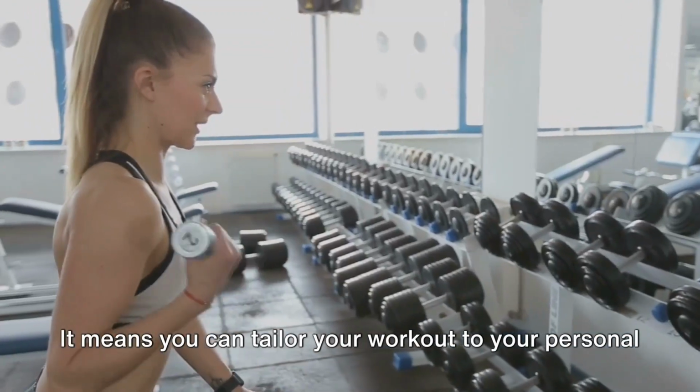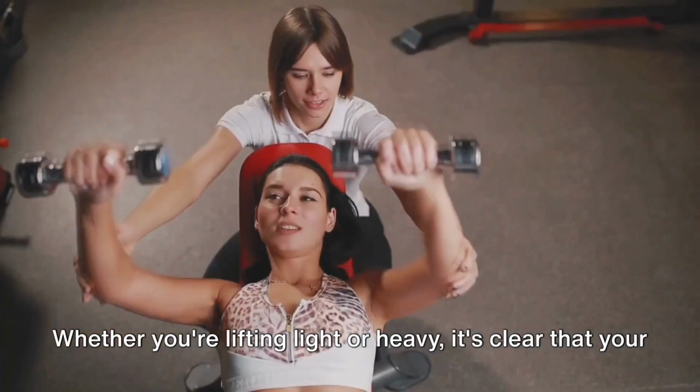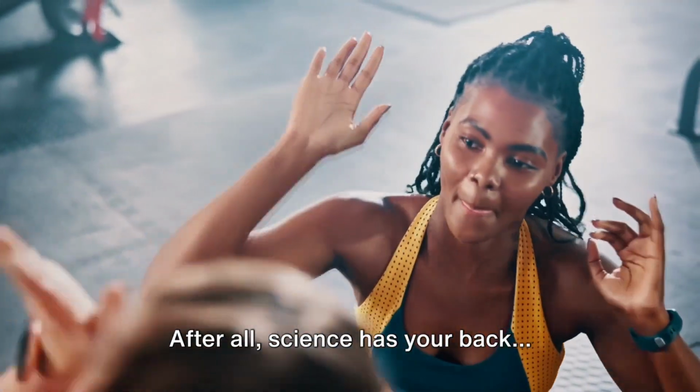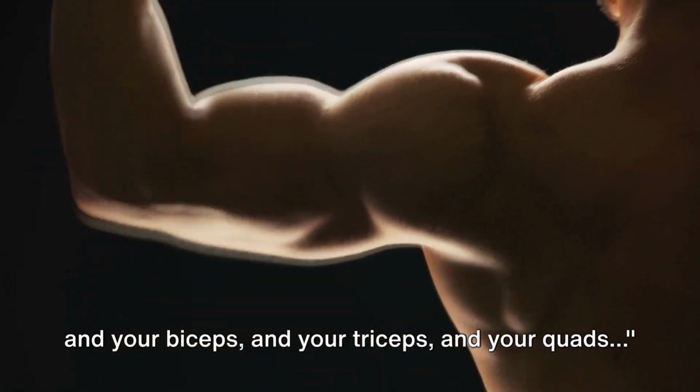It means you can tailor your workout to your personal preferences and still achieve your muscle growth goals. Whether you're lifting light or heavy, it's clear that your muscles are benefiting. So keep lifting, keep growing, and keep challenging yourself. After all, science has your back, and your biceps, and your triceps, and your quads.